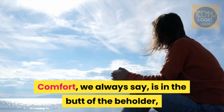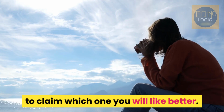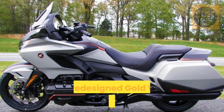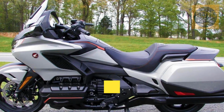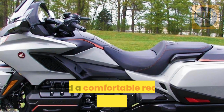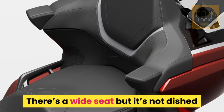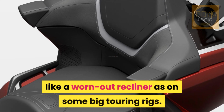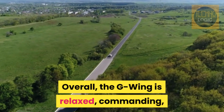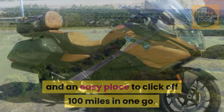Comfort, we always say, is in the butt of the beholder, and that being said, it's hard for us to claim which one you will like better. Luckily, the differences are clear to feel. The redesigned Goldwing has a wonderfully neutral riding position, upright, feet slightly behind your knees, and a comfortable reach forward to the handlebar. There's a wide seat, but it's not dished like a worn-out recliner, as on some big touring rigs. Overall, the G-Wing is relaxed, commanding, and an easy place to click off 100 miles in one go.